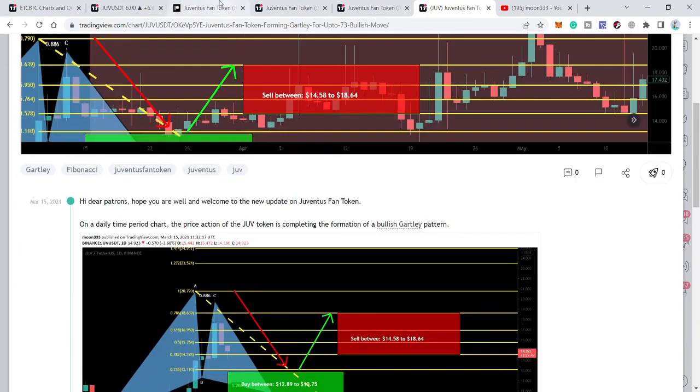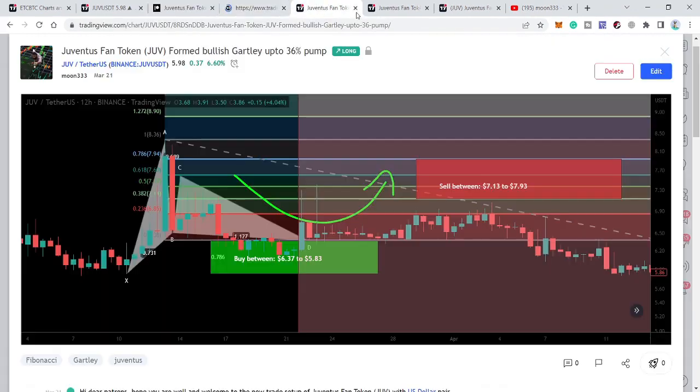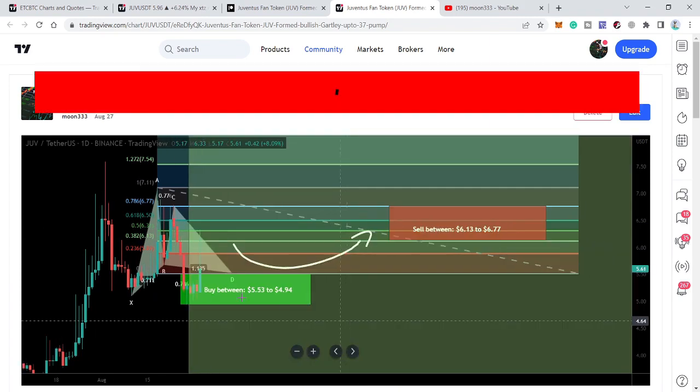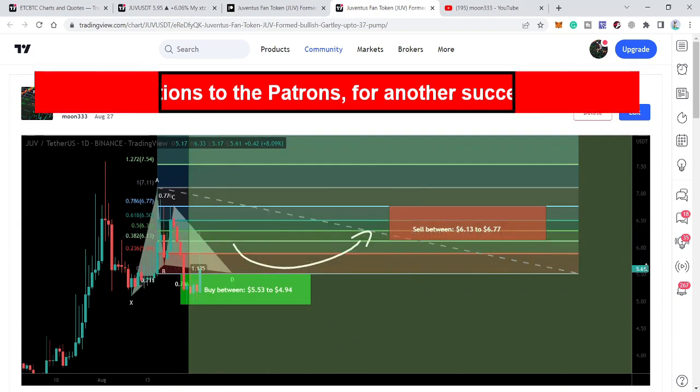Now let's move to the current chart that I shared almost 3 or 4 days ago on 27th of August. This was the Gartley move that I shared, the most recent one, this one. On 27th of August I shared it, and our buying zone was from $5.53 and goes to $4.94, and our sell targets were from $6.13 and go to $6.77. After playing this chart, we can see that the price line again pumped very well and moved up to $6.33, and is still moving here at $5.61 right now.